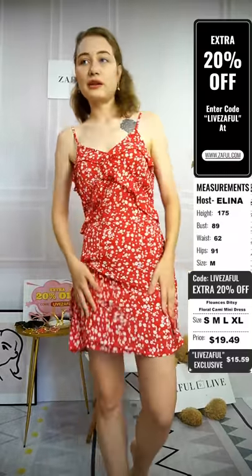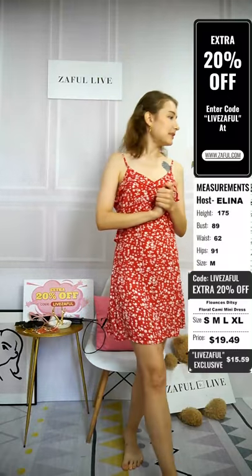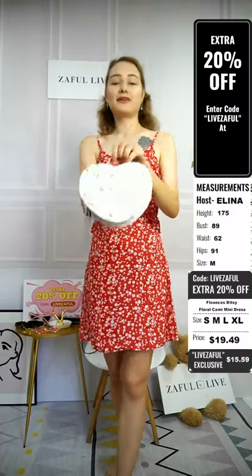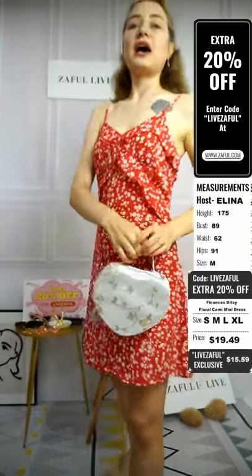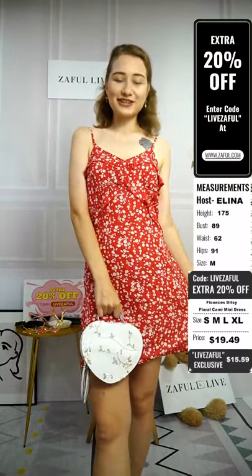And I really like the material, it's good, polyester. Let me maybe take some bag. I have this kind of hard bag. I really like this white one. I will show you guys closer. And I think with this Flounce Ditzy Floral Cami Mini Dress, it's a good combination.